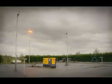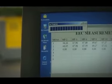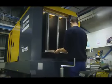With equal accuracy, we measure the noise level on our noise test field according to the applicable ISO standards. We adapt and fine-tune the enclosure configuration and add noise-absorbent material until the correct balance between cooling and noise levels is reached.